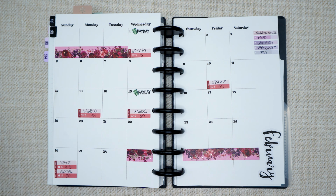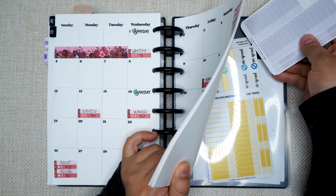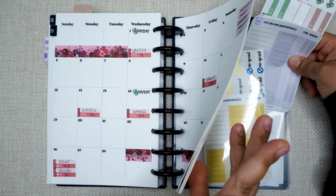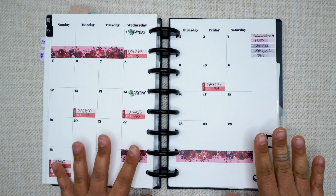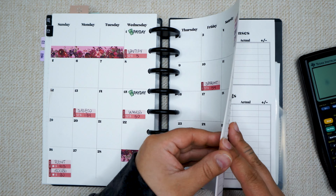So there's everyone. I'm all set with my stickers now. I'm gonna put these in my little back folder. They got caught on something. And I'm gonna grab my calculator because now it is a number time.